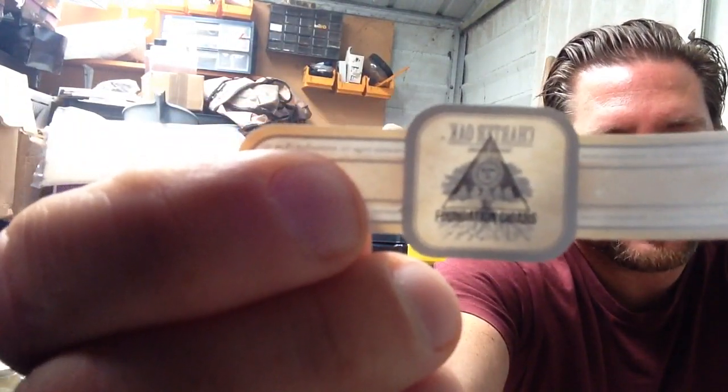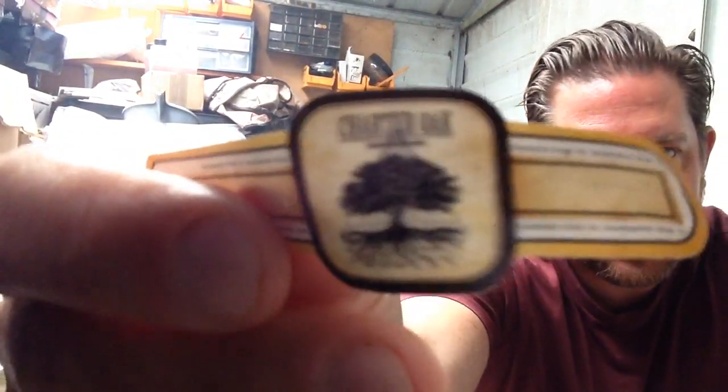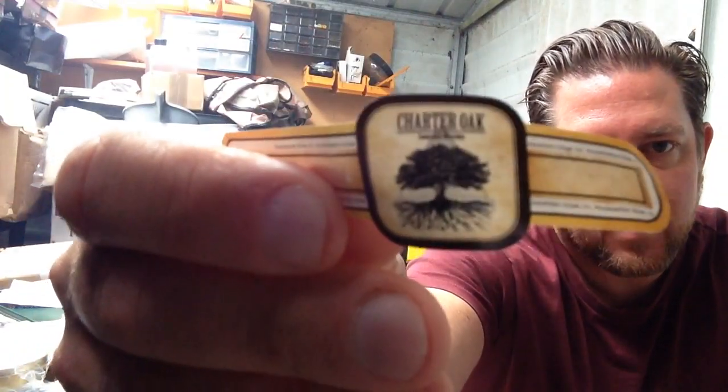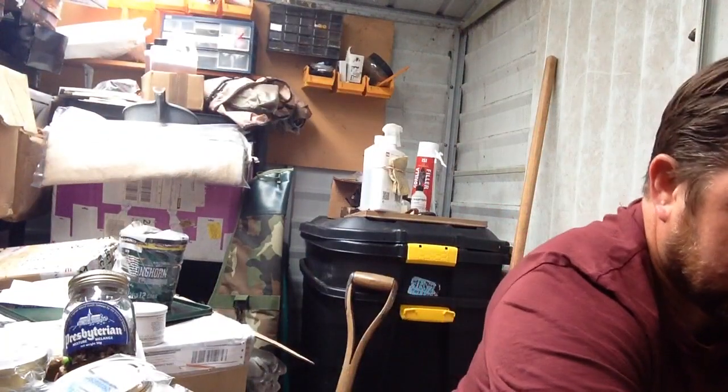I'm a big fan of Foundation cigars, and this one was the Charter Oak. We can't get them yet in the UK, which is quite annoying. But Foundation Cigars make some really, really good cigars, and that Charter Oak isn't expensive. So if you're in the US, have a little look and see if you can pick up some Foundation Cigars Charter Oak in Maduro. I really like Maduro cigars. Nice rich oily wrapper, very tasty. So that was lovely yesterday. I'm going to have another one today.